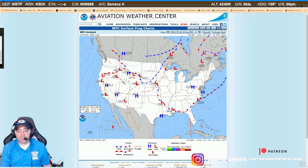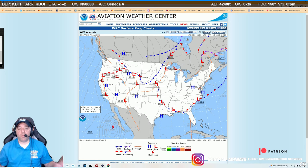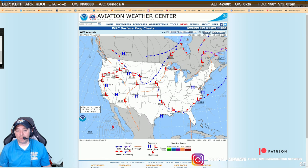I'm looking at the isobars here. They're pretty far apart, but they're very close in pressure. So I'm not expecting too drastic of a change between a high and low. So nothing that would really pop out right now. Maybe a little instability, especially up here as it's low pressure.